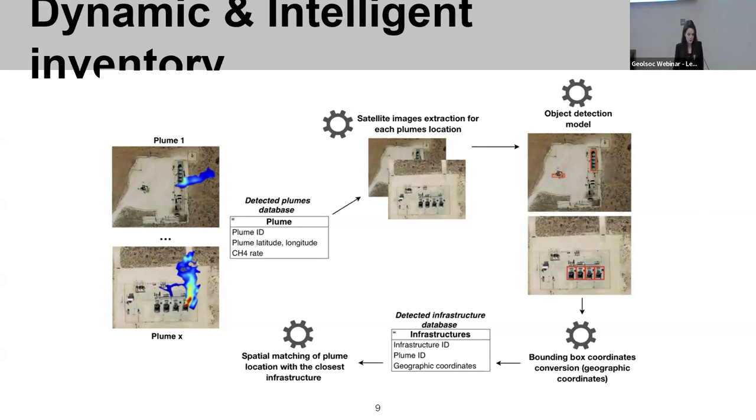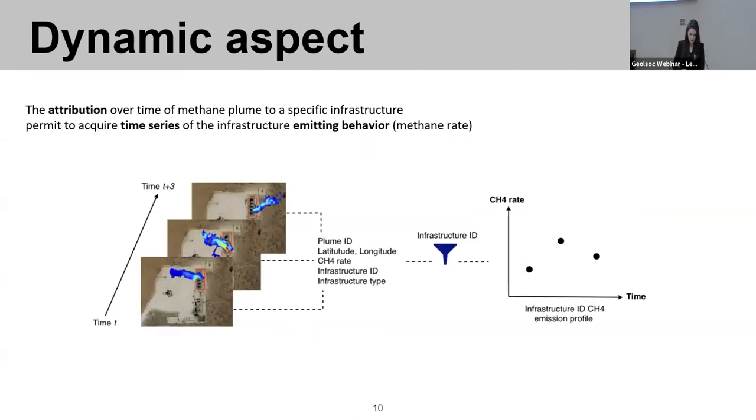So this process, with the flow of data we receive and the emissions we have, could provide estimation for a quasi-continuous time. This new kind of inventory is divided into two main components: the dynamic aspect and the intelligent aspect.